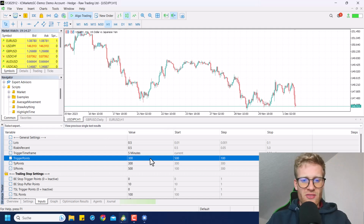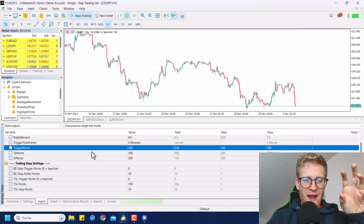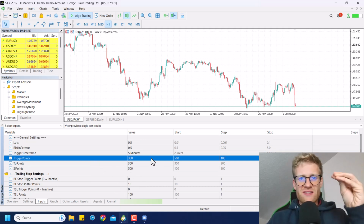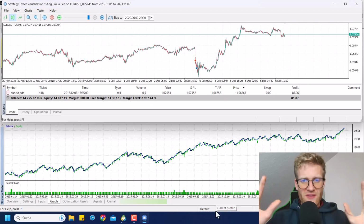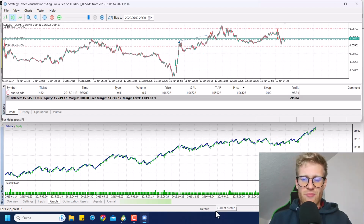First of all, let's have a look at the inputs. It's super easy. As I explained, we just use a fixed lot size here, 5-minute time frame, 300 points trigger, 300 points TP, 500 points stop loss. And I have the option here for these trailing stops, but I don't use them. So no trailing stop, just go into the market, hit the TP or the stop loss, and that is it. That's all there is about this strategy. Let me speed this up so we can see the actual result after the testing period.